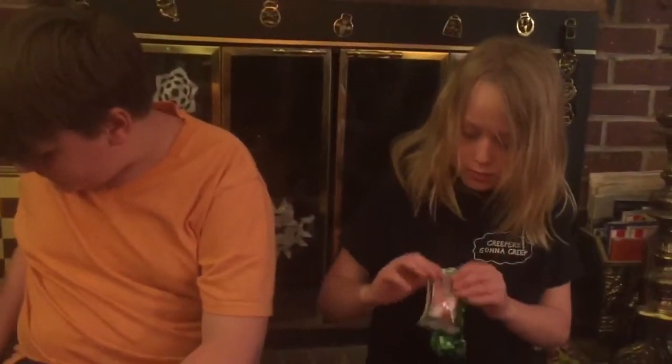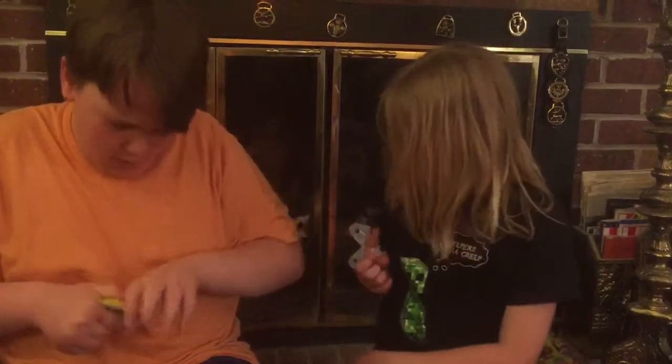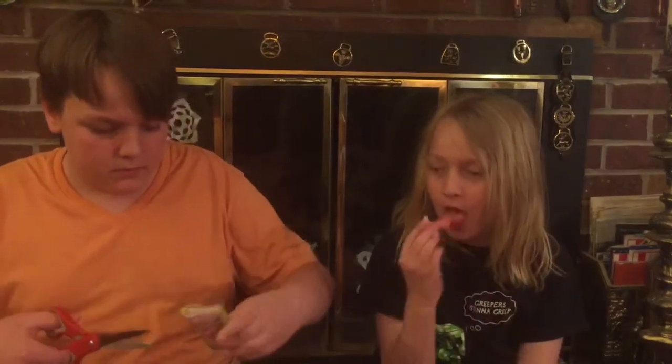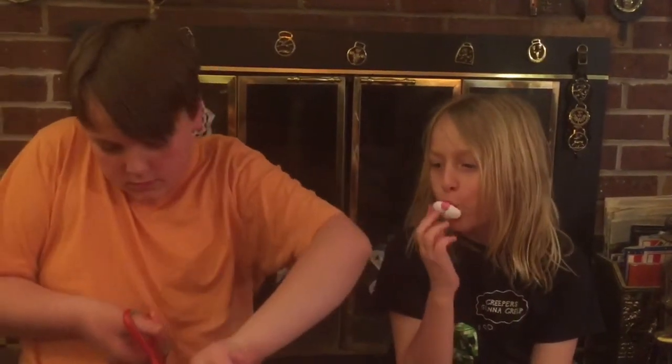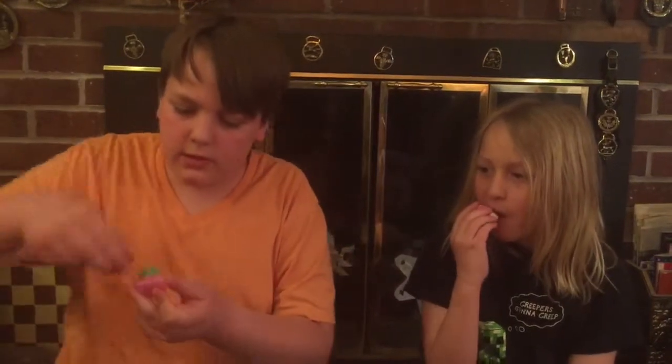So I'll try the pig one. Oh wait. Here we go. So what you do is you hold it here. I think that's the mouth that's on the top. Oh, that's good. So now we're gonna try to do the cherry filter.